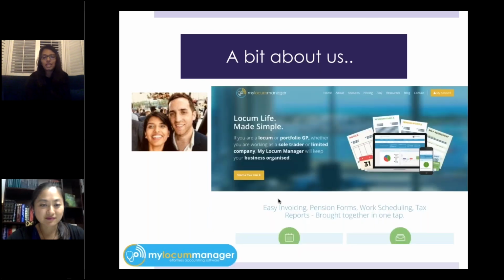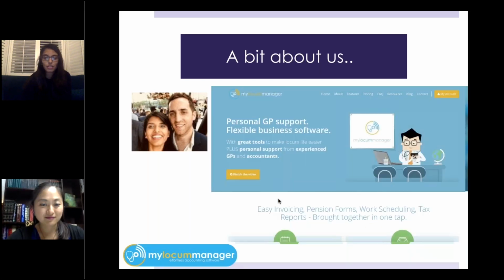And as I said, we set it up because as GPs, we felt like we needed something to help us manage our money and manage us as self-employed people, and help with CPD and learning and things like that, and really help us with the independent little businesses that we have as locums. That led to My Locum Manager, and it's grown from strength to strength.